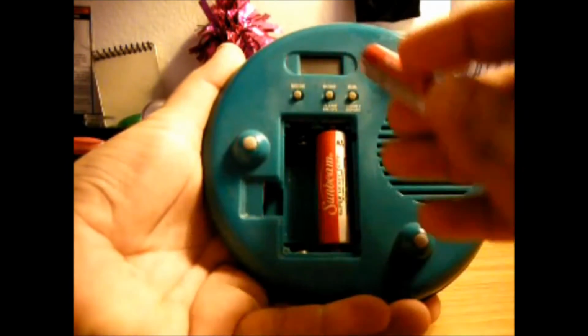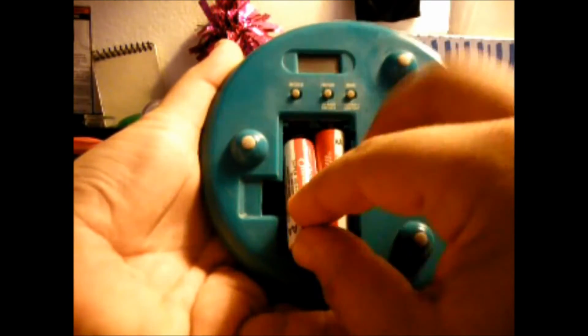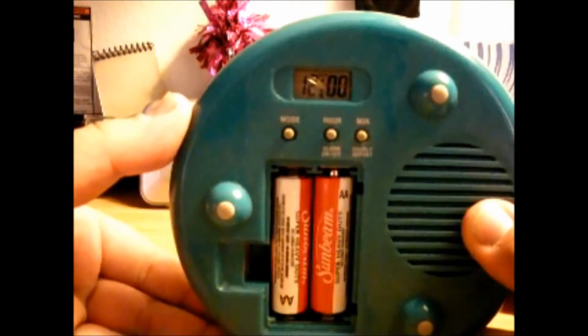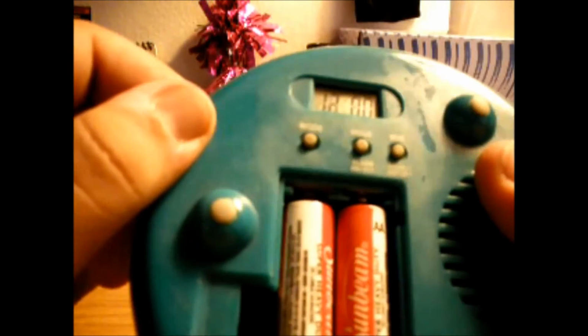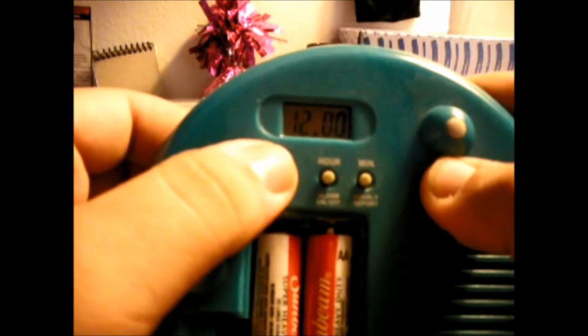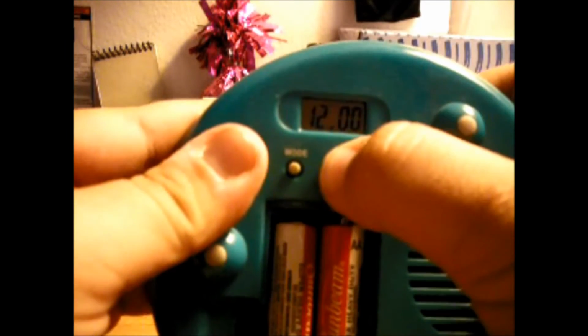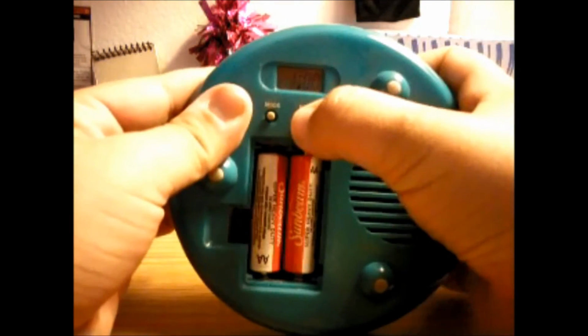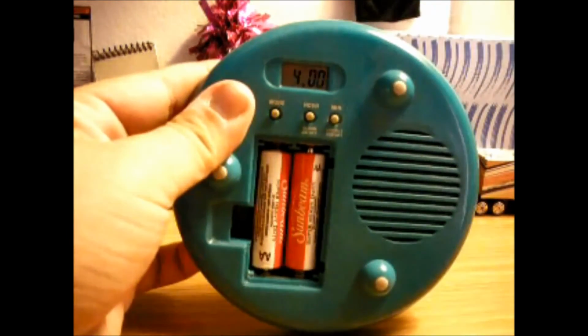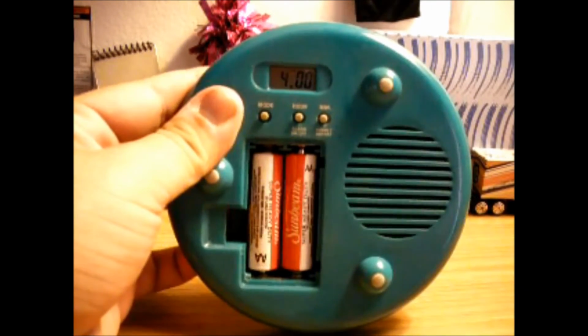So now that I've tested these batteries off camera, let's go ahead and get the clock back to life here. And as you can see, the very tiny display finally lights up. The one indicator on the very top here, unfortunately this isn't the best camera in the world, signifies that the clock is running correctly, and the one down here indicates alarm. So let me go ahead and get the time set here. 1 a.m., 2 a.m., 3 a.m., 4 a.m. And as you can see, it has a pretty good amount of volume to it.